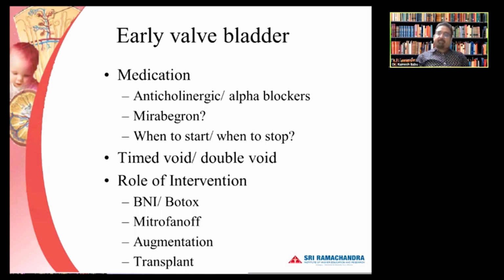Then alpha blockers. Some people put these children regularly on alpha blockers. I don't. I prefer to use alpha blockers when there is a bladder neck hypertrophy and a large post-void residual volume. So those are the typical indications for alpha blockers. Mirabegron has also been used, but there is very little experience. We are actually doing a study at the moment to look at the role of mirabegron. We probably will be presenting our results at UCCon. So again, with all these medicines, how long to keep them, when to stop them, what the maximum dose is, these are all done on a trial and error basis only. There is no right and wrong here, including when to start, or whether you start empirically before the event actually happens.